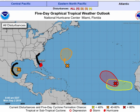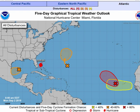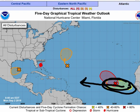There's an area of disturbed weather in the Gulf that's going to head towards Mexico. There's an area of disturbed weather to the east of Dorian that should head out. Both have a medium chance for development. There's a tropical wave over the eastern Atlantic that's very likely to develop, but should remain more out to sea. And then there's probably the biggest concern after Dorian, another wave that's going to move off, this yellow low chance for development. But in the next couple of days, as that moves off towards the west, we could see development.